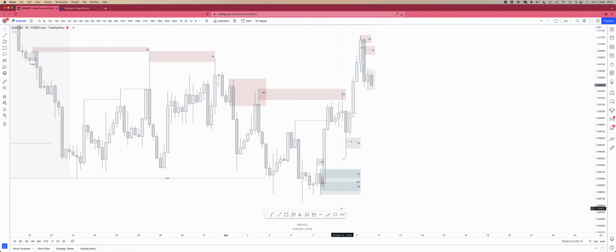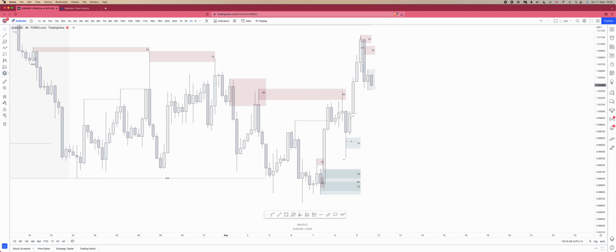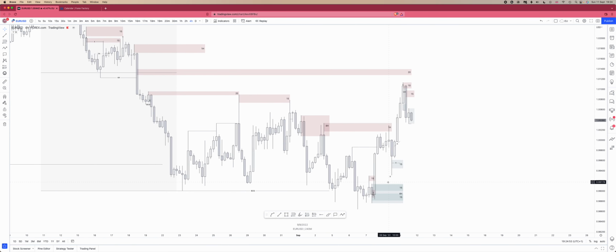As you can see, price is now moving from here, like this, and we can expect a pullback into this leg, or deeper into this leg, to take out all these early buyers. But I think this would be inducement for this POI below. So we want to continue buying, because that's the bullish trend at the moment.